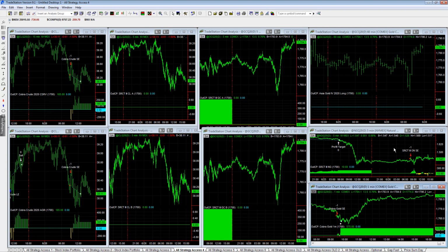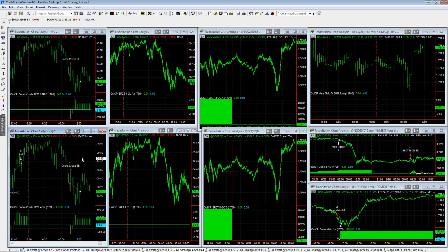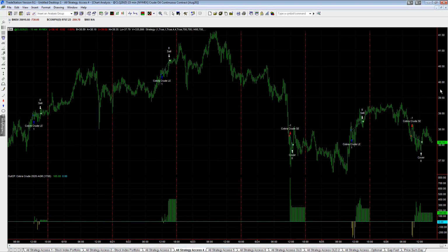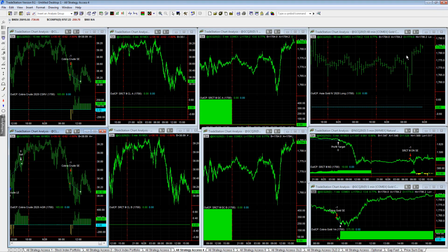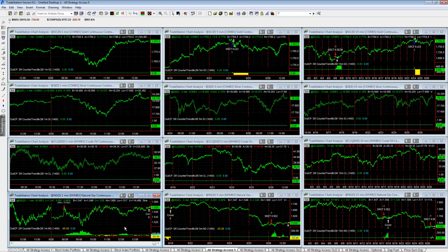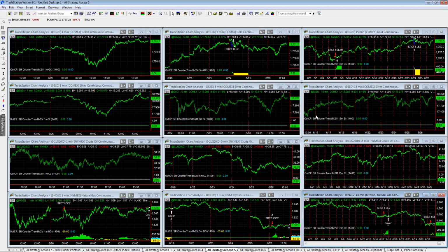Natural gas holding a short over the weekend, and Cobra crude some small gains here. Plus 165 on both the conservative and the aggressive version. And it's gone 5 trades in a row you see on this chart, so it's in its stride here. And let's look at all strategy access 5. SR counter trend 2. 1 minute, 5 minute, 15 minute on natural gas. We're all right around break even. Minus 65, minus 55, and plus 5. Nothing major going on there.